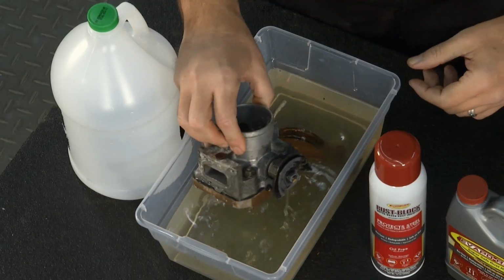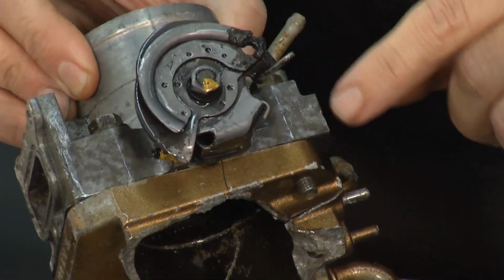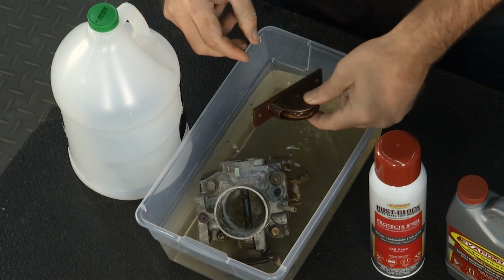Here we've got this carburetor piece in here, and you can see it's removed the plating off of this piece, whatever it was, and it's actually gotten into the metal a little bit. Vinegar is an acid, so it's going to eat into soft metals. But let's see how it did on some rusty parts here.